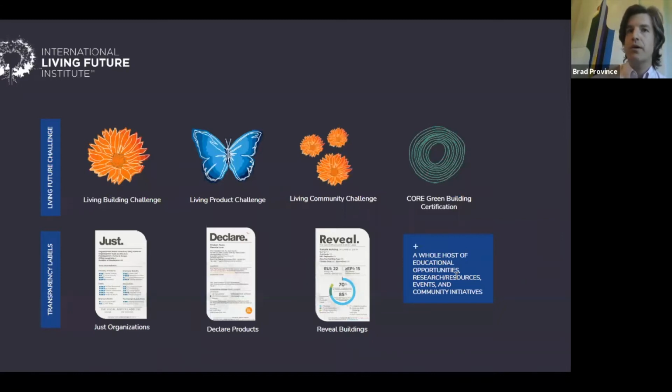The bottom row is another series of initiatives that the ILFI promotes, and it's their transparency labels. So there's a program called JUST for organizations and businesses. There's declare labels for all products, and then there's reveal labels for buildings, which basically discloses the building stats, energy usage, water consumption, those kinds of things.